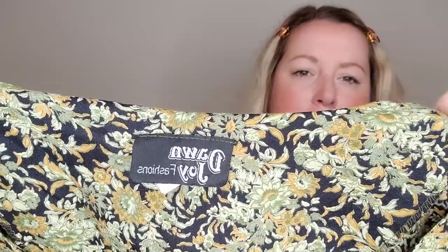The next item is probably from the early 90s. This is from Dawn Joy Fashions. It is another jumpsuit, but I got it because of this floral.